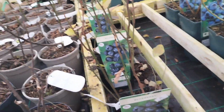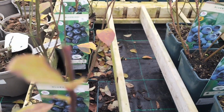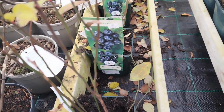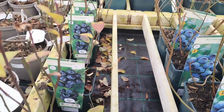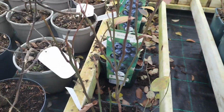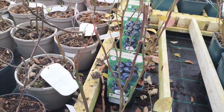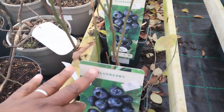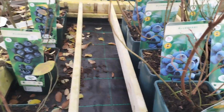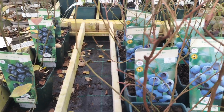I might get some more blueberries whilst I'm here. I absolutely love blueberries, and whilst I have a lot of plants, the price here just seems fantastic. They're dormant, but literally I just touched the leaves and they've fallen off. But they will bounce back next year, so I might invest in a few more blueberries. We'll see.